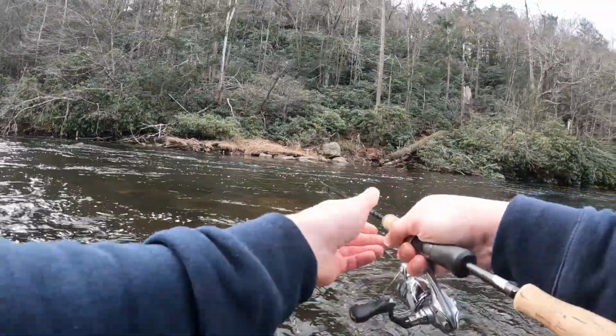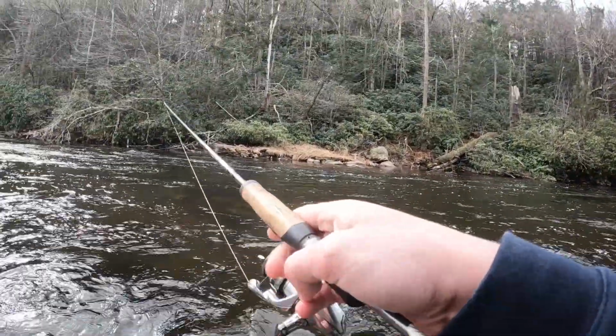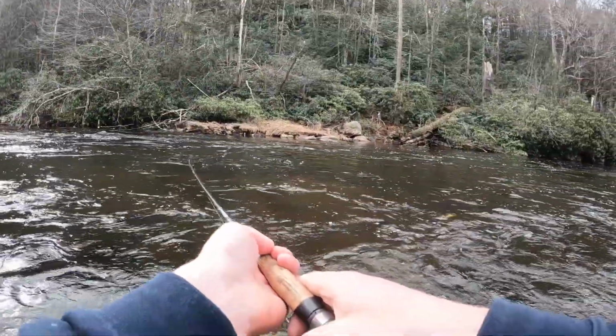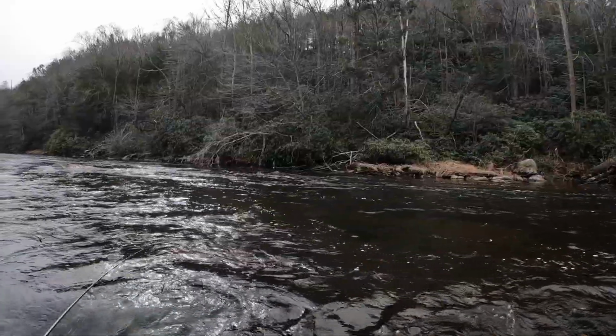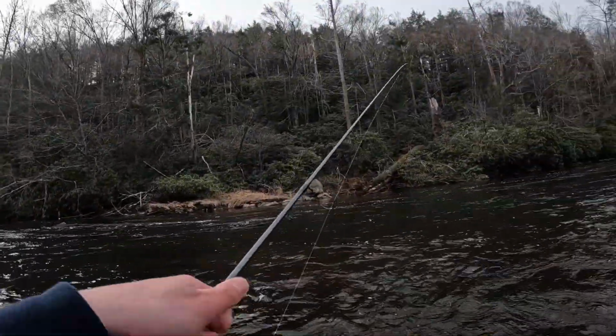I saw this fish as I was reeling it in. I'm like, oh, I guess there's no trout in here. Then this thing followed it in. I let it sit there for a second. Boom, he thumped this thing. He's a nice brown too. Really nice brown. Oh yeah. All right, buddy. Oh, there he goes. I kind of knew he was gonna pop off.